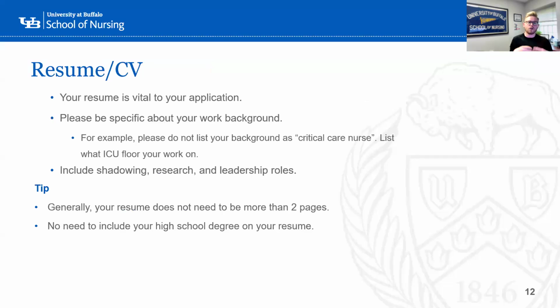Resume or CV. Your resume is really, really important to your application. We use it a lot. It is where we learn about your work background. It's where we look at what certifications you have. It's where we see any shadowing experience that you may have. It's where we see leadership. All that type of stuff resides on your resume. So it's really important that your resume makes you stand out.